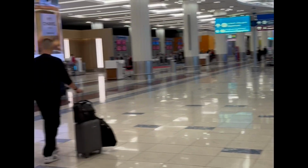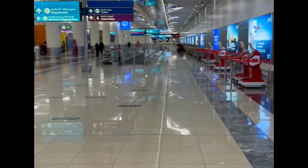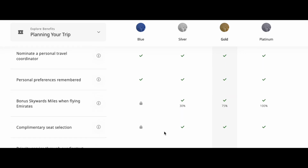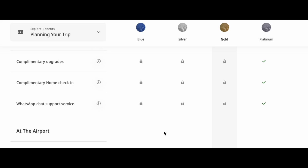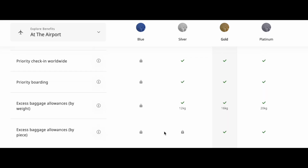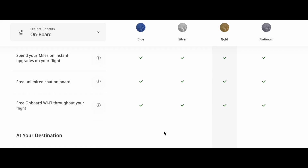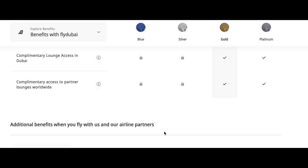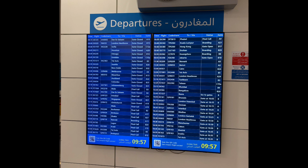So now we are entering the checking in area. They have self-service kiosks, and they also have counters for first class and platinum as one section, and they have the business class and Skywards Gold in a different section. The silver Skywards members have a different section in the economy class, so still okay, but they don't enjoy fast track security nor fast track process for immigrations.